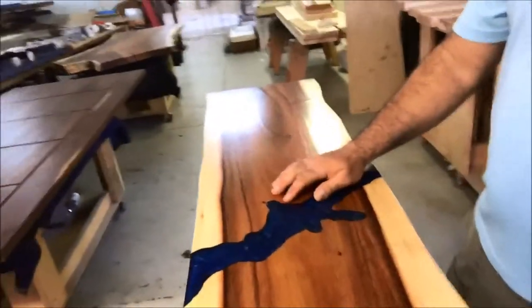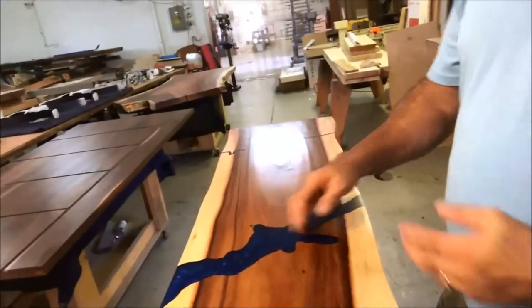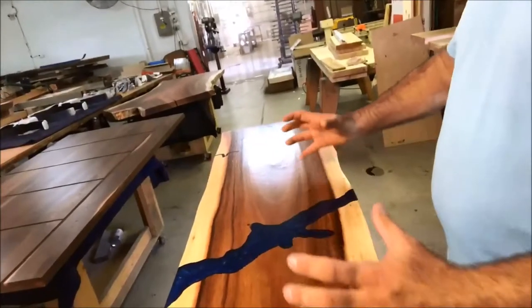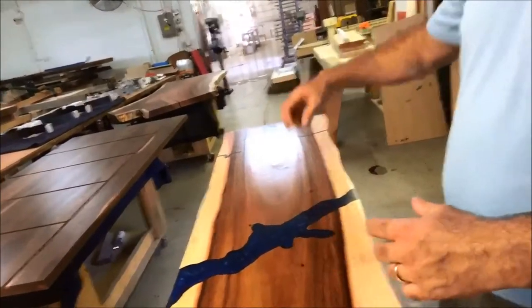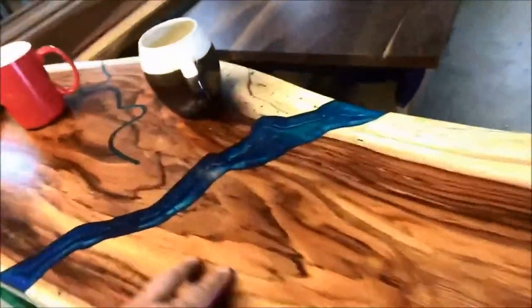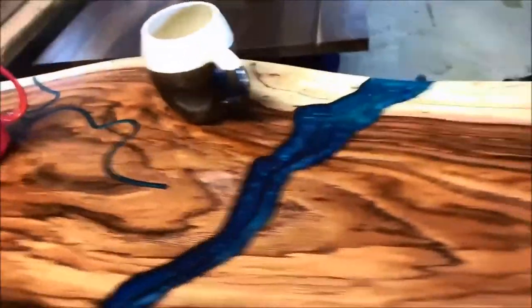Oh, beautiful. But was the metallic thing your idea? Was that the designer's idea? Where did that come from? Well, he came to me and said he wanted something blue. So we created various designs. I have a whole bunch of cups full of different colors of epoxy. And then he came in and picked one, and we just tried to replicate that. Not every epoxy comes out the same.